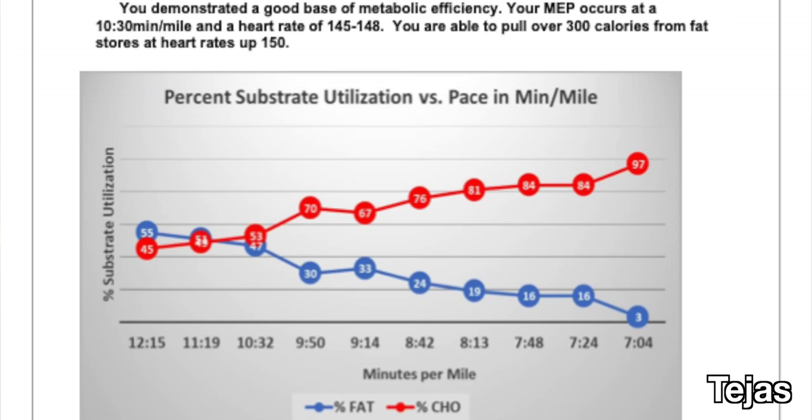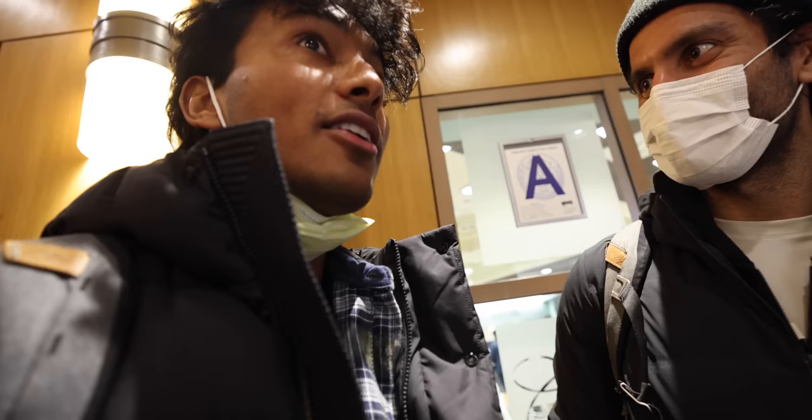Why? The fat versus carbohydrate split. What calories are burning from fat or from carbohydrates at a certain pace was mind-blowing. And then the mechanics. Yeah. At the very end, dude, my hip hurt. Really? Literally two of those reps, I went, oh my God. So you need to fix your mechanics. Yeah. Let's go get you signed up right now.